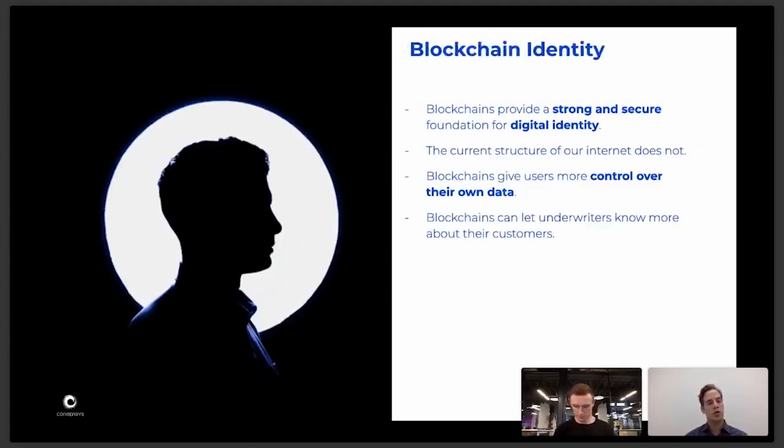When you have a strong identity linked to a blockchain account, that identity can become very multifaceted and very robust, and you can have all kinds of information attached to that identity, which can then be shared by the individual with parties who the individual wants to know about him or herself.